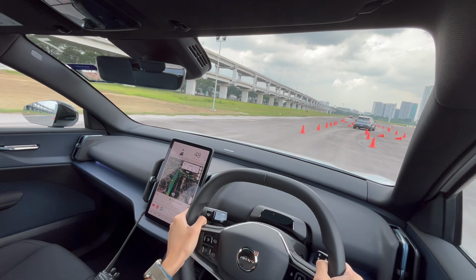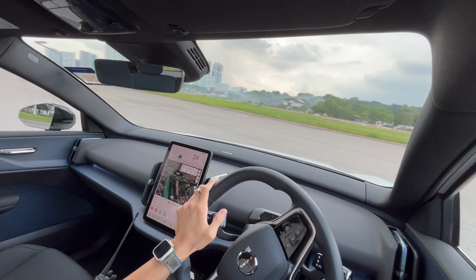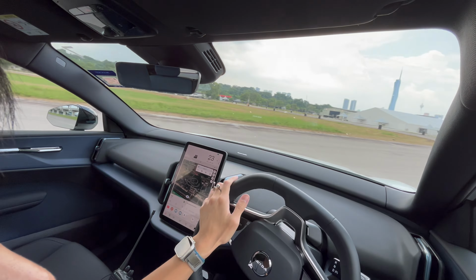Very good handling. Because the battery is mounted at the chassis, there's a better center of gravity in this car. So the corner is very stable. As you can see, there's a KL view right there. Very nice view here.